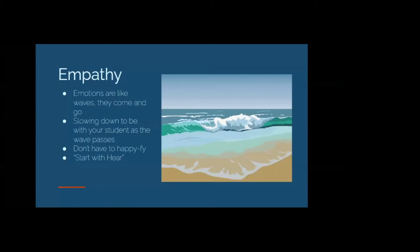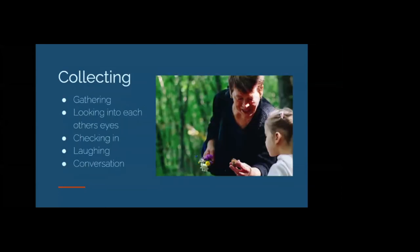So empathy is listening. It's listening with no judgment, and it's just being there with your student while their emotional wave passes through. And that builds trust, and that strengthens relationship in a way that nothing else can. We also proactively connect in Prenda through gathering, looking into each other's eyes, checking in, through laughing, through conversation.